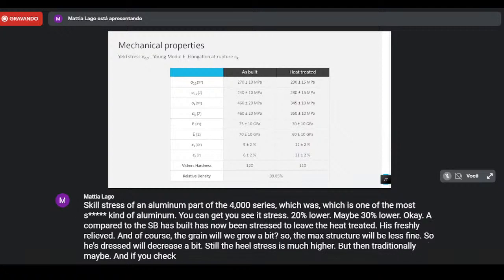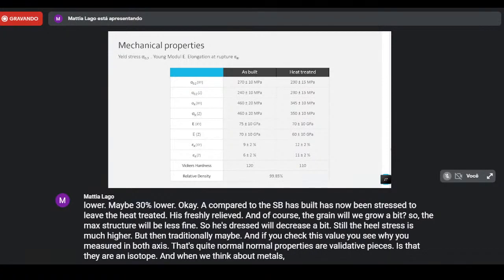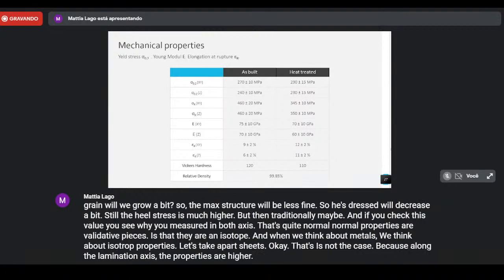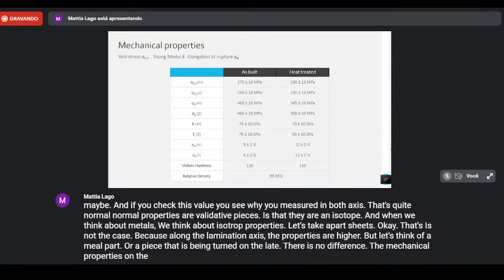If you check this value, you see why you measured in both axes. That is quite normal. Normal properties of additive pieces is that they are anisotropic. When we think about metals, we think about isotropic properties. Let's take apart sheets. Okay, it's not the case because along the lamination axis the properties are higher. But let's think of a milled part or a piece that is being turned on the lathe. There is no difference in mechanical properties on the axis of rotation or the orthogonal axis.